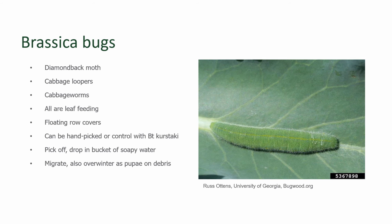Bacillus Thuringiensis, or BT as gardeners like to refer to it, is a soil bacterium that we use in order to control some insect pests. The type of BT that you would use for these is the Kurstaki strain. Different strains of Bacillus thuringiensis will attack different types of insects. So in order to get the ones that are going to be successful against butterflies or moths, it is BT Kurstaki.